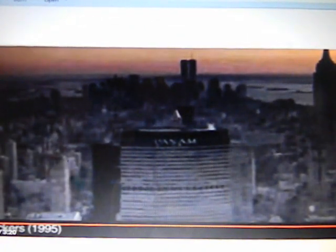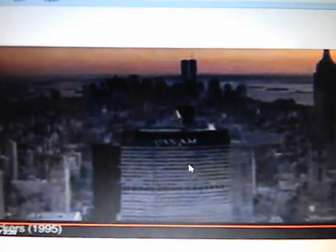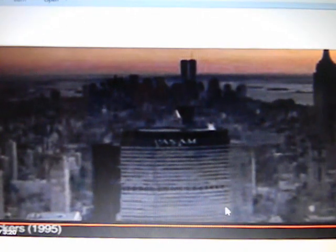Now, I want to add something here, okay? This is Hackers from 1995. Look at the great distance that they shot from here, from the Pan Am building. Look at how far this is, and the thing still showed up. Look. Now, for those people that want to say trick photography, I'm not messing with any of this. You can go for yourself and check all of this out, and you're going to find the same thing.